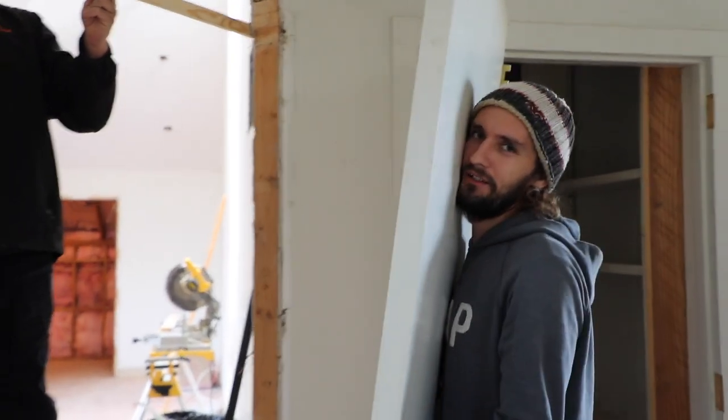This is what happens when you make a door out of real wood and all wood. I can barely carry it.